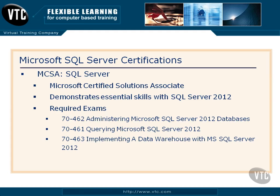Now, these 3, by the way, are the base for the more advanced MCITP, the Microsoft Certified IT Professional level exams on SQL Server. So when you get these 3, you have an MCSA certification.